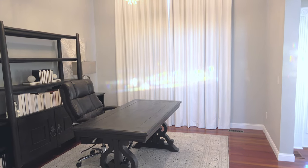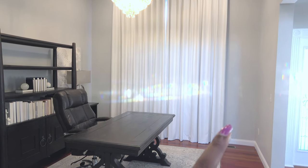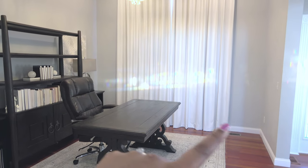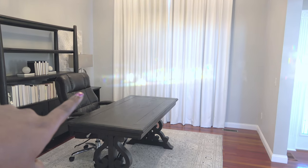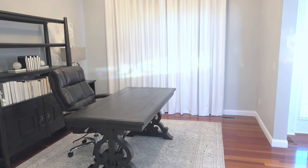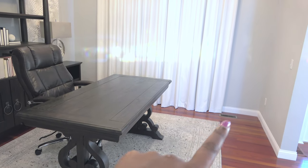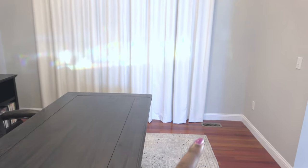All right, so the next area I need to focus on in this space is this corner right here. This is just an empty corner. There is nothing going on over here. And what I'm thinking is to make this corner a little seating area. When my husband is sitting at the desk working and I need to come talk to him, there's nowhere for me to sit for us to converse. And so I usually wind up sitting in the dining room and talking to him from across the way. So I'm thinking if I can just add a chair, maybe a little table if I can squeeze one in on this wall, that's going to be helpful.